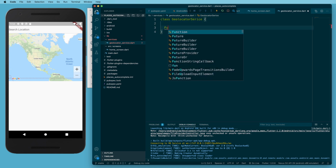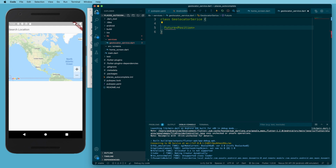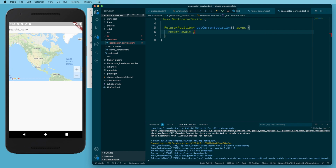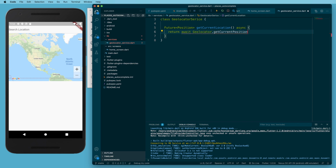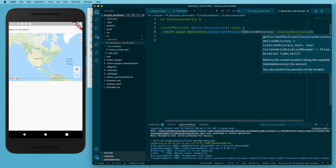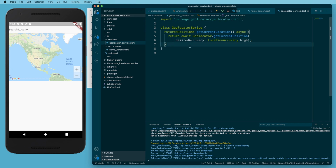And not too much in here. We just want to get a future back with a position object. And we'll call it get current location. It will be an async function, and we want to return the awaited value of Geolocator get current position, and we're going to pass in a desired accuracy value of LocationAccuracy.high. And we'll follow all of that up with a semicolon, and that should be all that we actually need in this service.